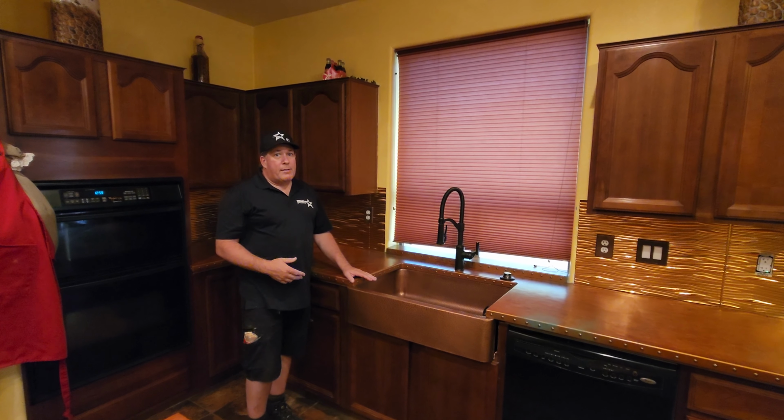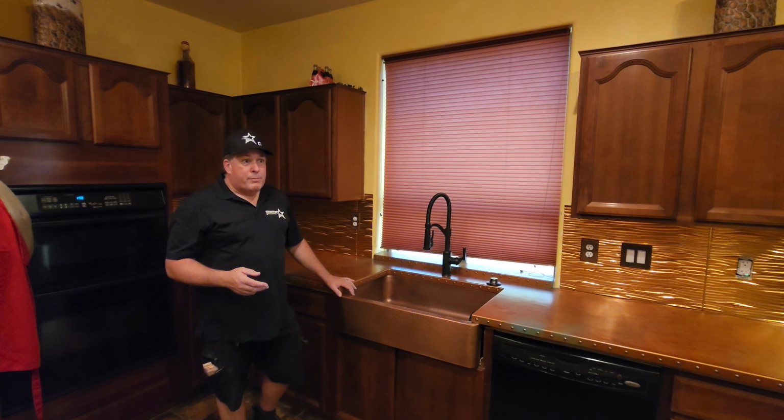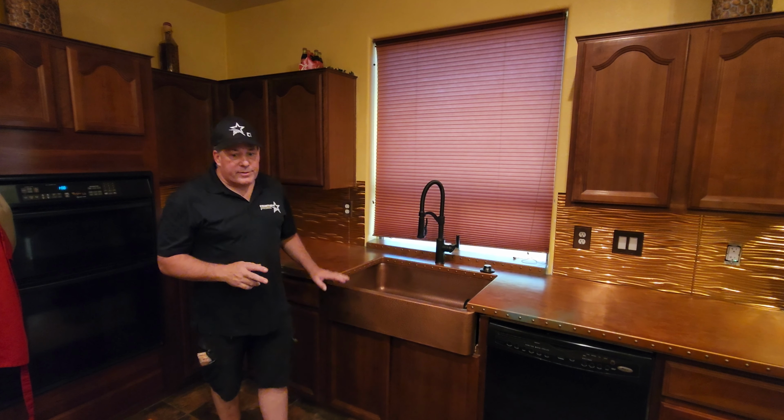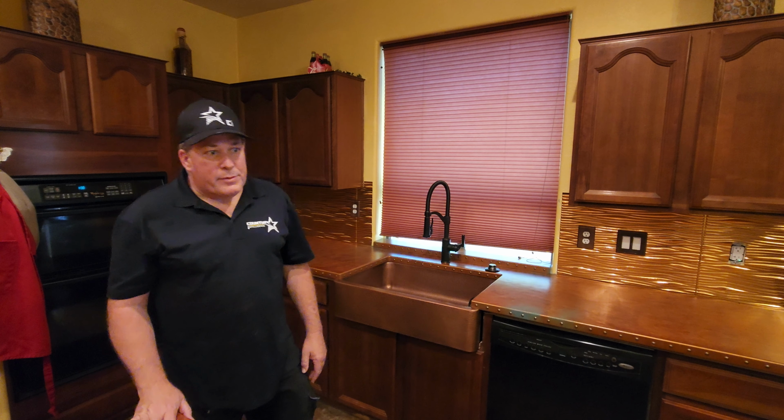And this farm sink had to be done prior to the build, and let me tell you, it wasn't easy to pull off, but it came out really, really nice. We're very pleased with this.